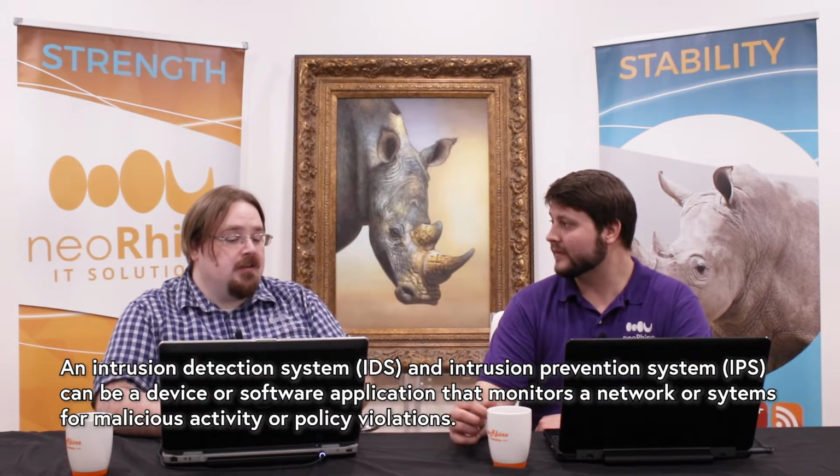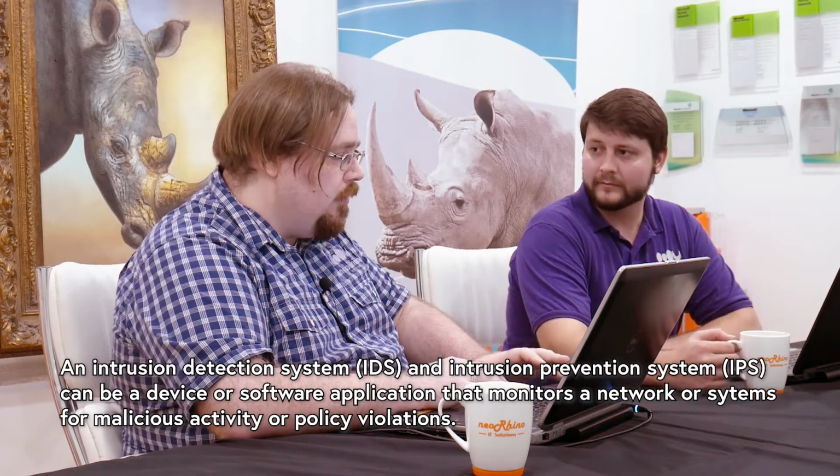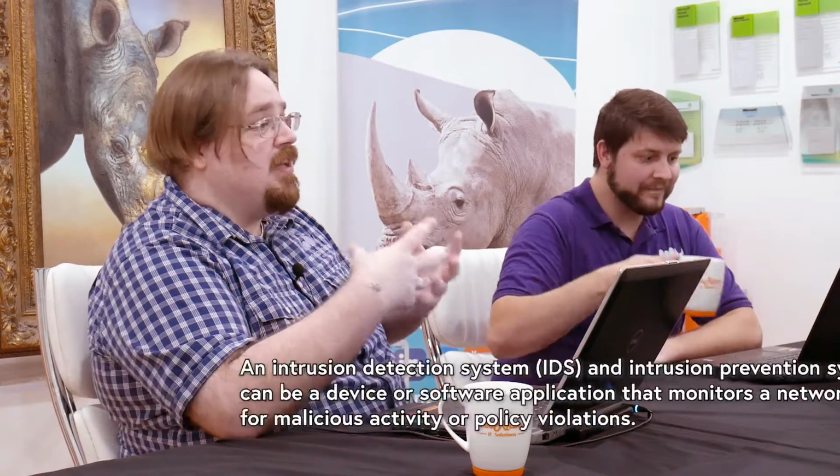So essentially, IDS, IPS, they can be hardware or software based. It can be a software that runs on a server or a host or a piece of equipment, or it can be built into your firewall. It can be a separate physical device that sits within your network, separate from your firewall.